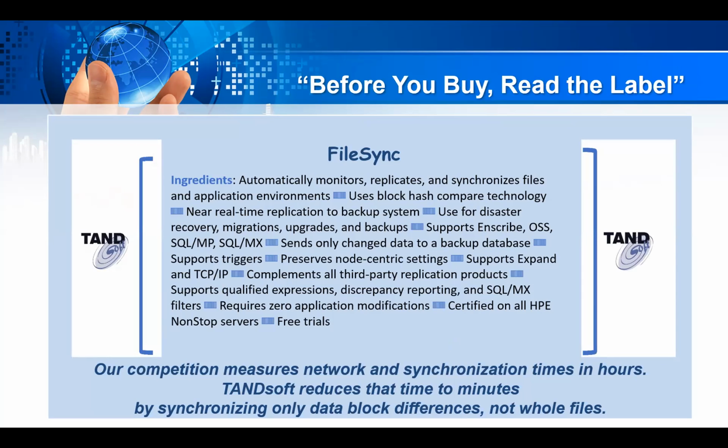Some of the FileSync ingredients are all on the screen, but I'll just highlight some in particular. With FileSync, it can automatically monitor, replicate, and synchronize files and your application environments. It uses block hashing technology to synchronize only the changed data to a backup database. It supports all of the NonStop file types: Enscribe, OSS, SQL/MP, and SQL/MX.